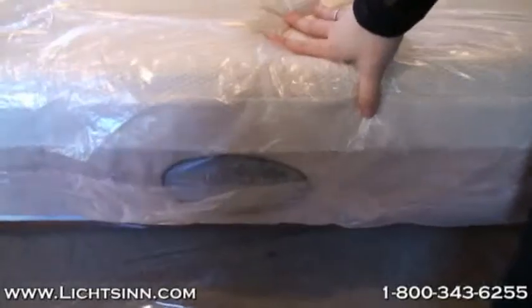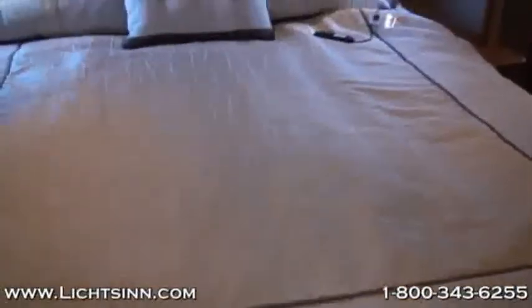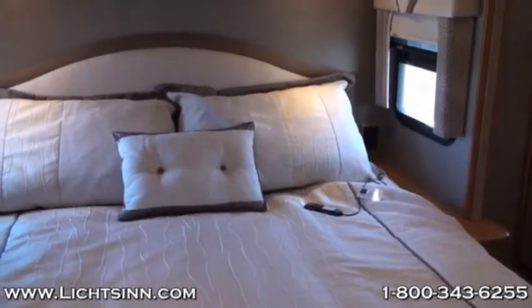And again, this is the Ideal Rest Select Comfort mattress. You get a really nice pillow top on the top of the mattress. Really comfortable mattress to have in your RV. And again, you get individual controls on each side of the bed for that, so that each of you can adjust the mattress to exactly what you prefer.